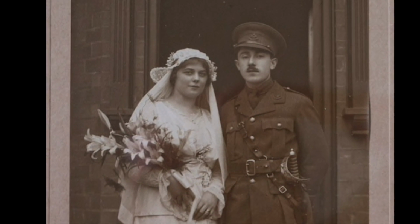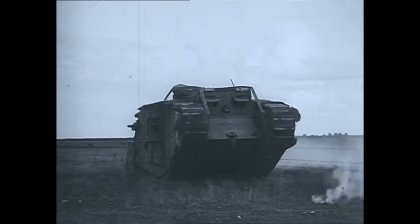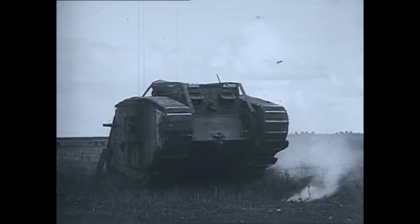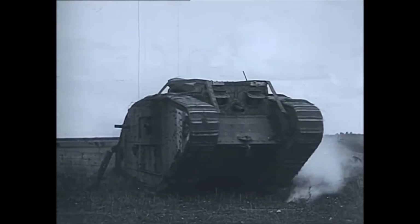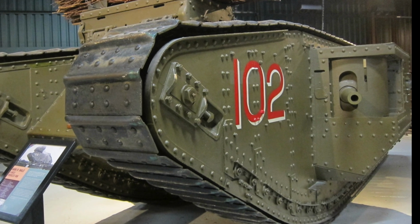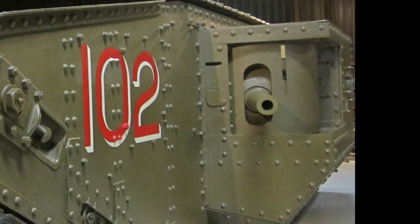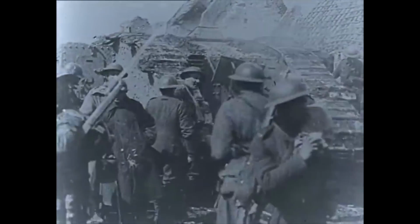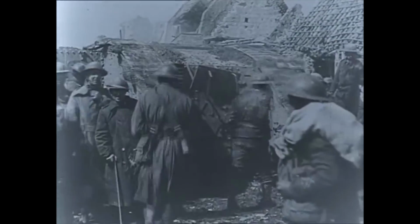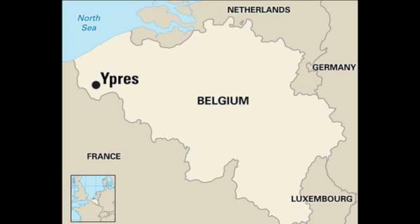Fray Bentos had a top speed of 4 miles per hour, but being a male tank packed a heavy punch with 2 ordnance, quick-firing 6-pounder guns and 3 Lewis machine guns. Fray Bentos was one of several British tanks that took part in an attack supporting the 61st Infantry Division on the 22nd of August 1917 in an assault near the village of Saint-Julien, 4 miles northeast of Ypres in Belgium.